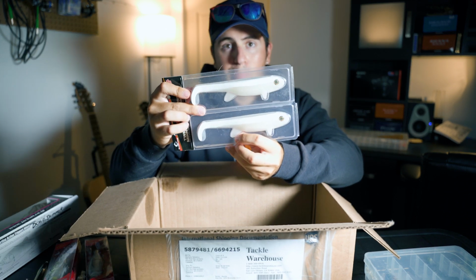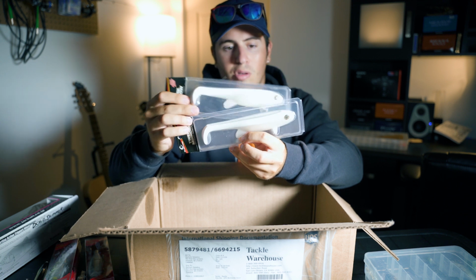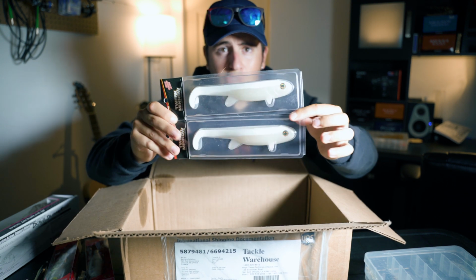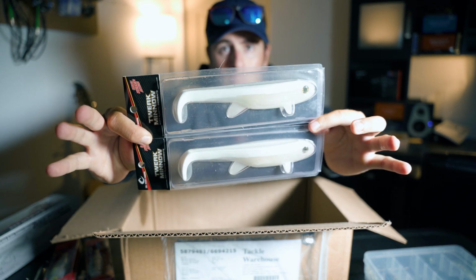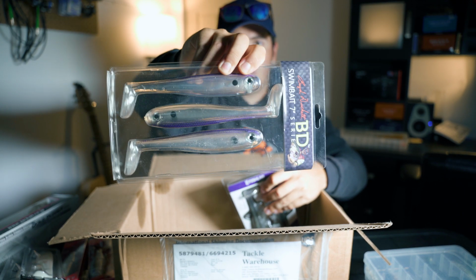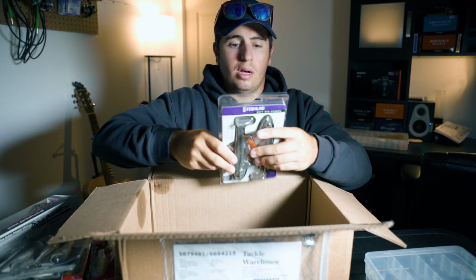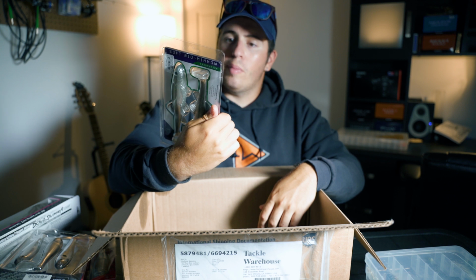Just a couple big 7-inch paddle tail swim baits so I could rig them up weedless. These guys are called the Twerk Minnow by Cal Coast Fishing. Just take a look at that. A couple big swim baits. You got some weedless swim baits, again 7-inch swim baits, as you can see compared to my hand, and you got the soft bio minnow by Fish Lab.